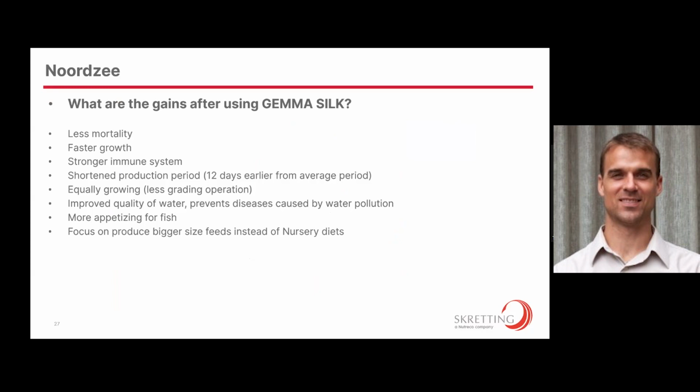And what gains did they see, right? With Gemma Silk as compared to what they were using before, which was an in-house mix for their nursery, they saw less mortality, faster growth, a stronger immune system. Our ProTech concept is something that we build into these hatchery feeds, which helps with gut health and gill health and skin health and a couple other factors. So overall you are creating a more robust animal, and immune response is one of those things. So you do see the stronger immune system.